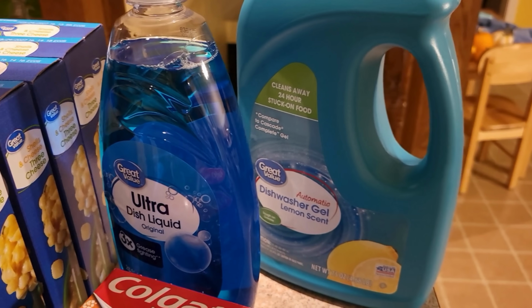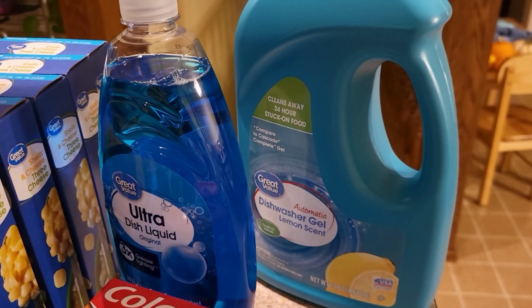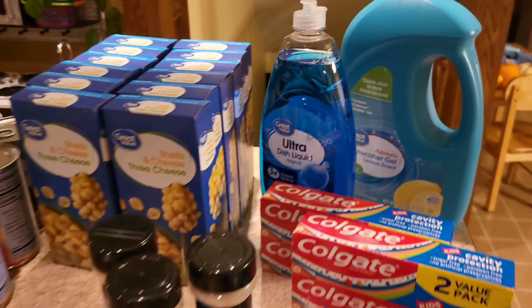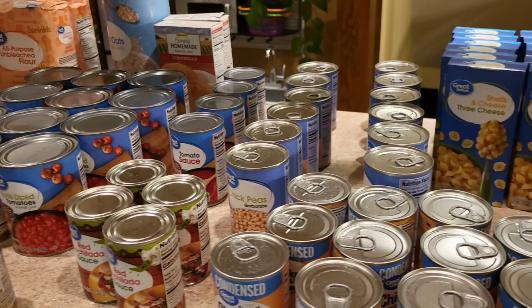And then I had one on hand, but always like to keep at least 2 on hand. Bought this dishwashing gel for $4.48. I've been very pleased by that, and I think it works really well. So a full counter of groceries, but it feels so good to restock on all those things.